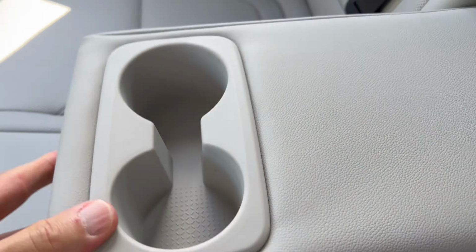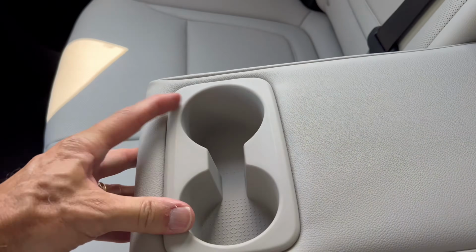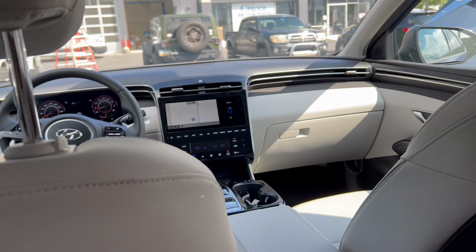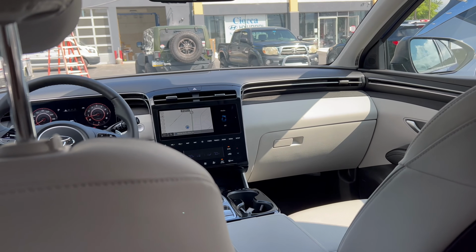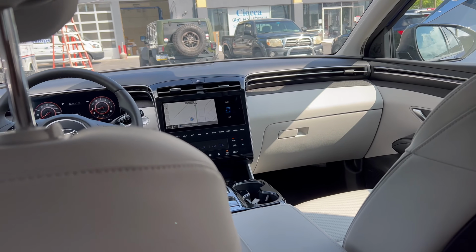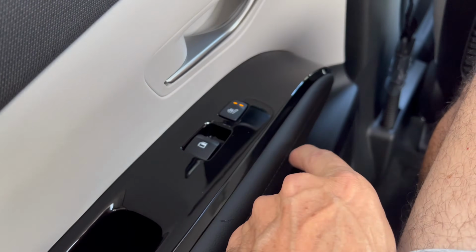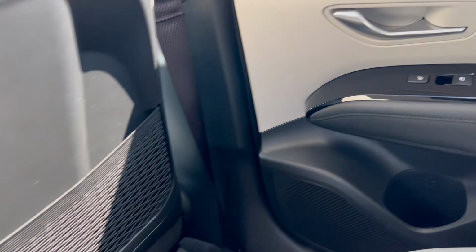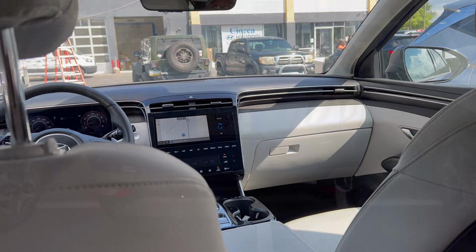Center armrest, semi-soft, 2 cup holders. But they got you covered here in the back of this Tucson. And there's one little surprise back here that's on the door panel. Right over here, we got 2-stage heated seats for both rear seat passengers. So that's another nice touch here in this limited trim.